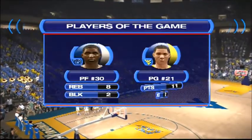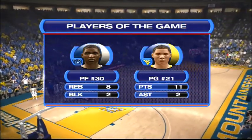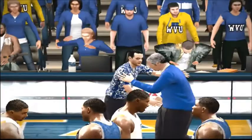Coach, let's take a moment to look at our players of the game here today. These two kids were fantastic. They played hard and put forth an effort that I'm certain their coaches will be happy with.